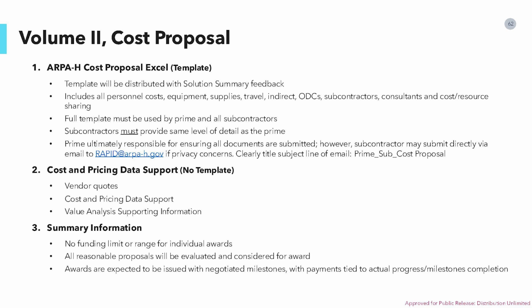However, the subcontractor does have the option, if they want to go ahead and submit directly via the rapid@arpah.gov email, they do have the option to do that. They just need to clearly put their title in the subject line, and then, of course, say that it is a prime sub cost proposal, so that we were able to identify it.